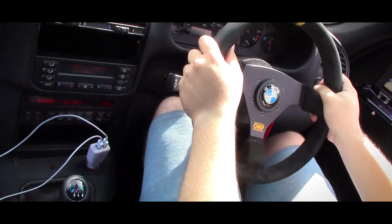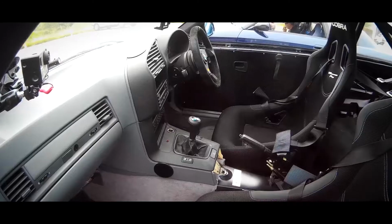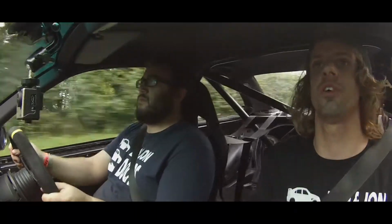So let's talk a little bit about the interior. Obviously it's not a standard M3 like we've already mentioned, and it is a track car, so let's have a little look around. We've got the OMP steering wheel, we've also got the roll cage in the back for extra safety and rigidity. It's got a front mounted strut brace up top, and we've also got these Cobra bucket seats and harnesses in here, so it is really a full track package. The only thing that's kind of missing is a few fire extinguishers mounted to the floor. But apart from that, it is brilliant in here.